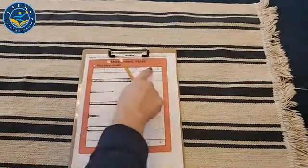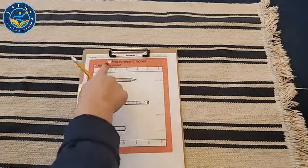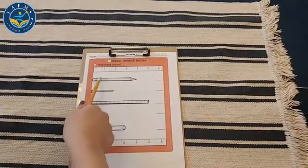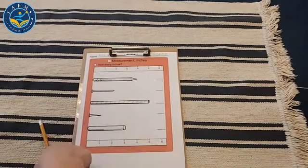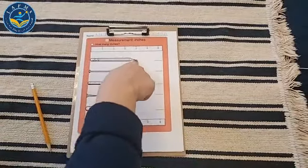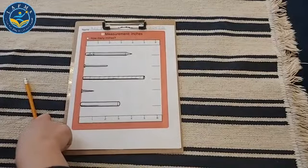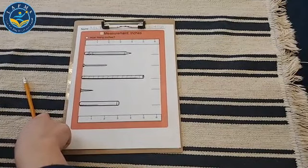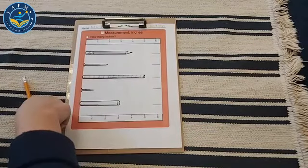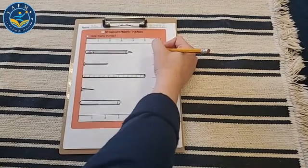Okay, and here we're measuring with inches. We have our rulers up top and on the bottom, and we are seeing how long these are. So this pencil is how long? Is it 1 inch, 2 inches, 3 inches, 4 inches, 5 inches, or 6 inches long? What do you see? It goes all the way to 4 inches, right? So we can write 4 over here.